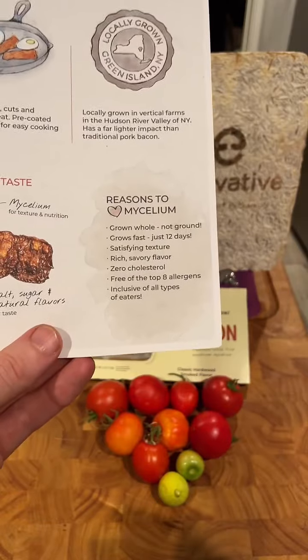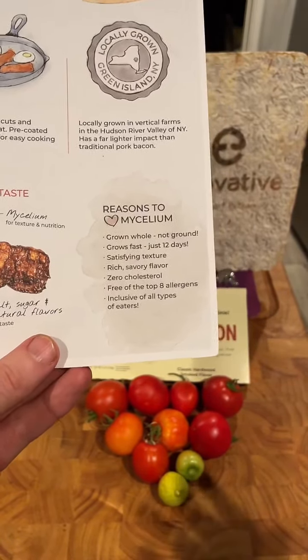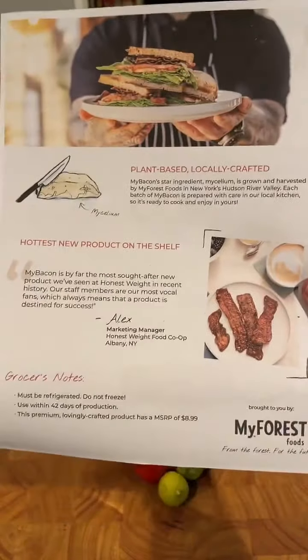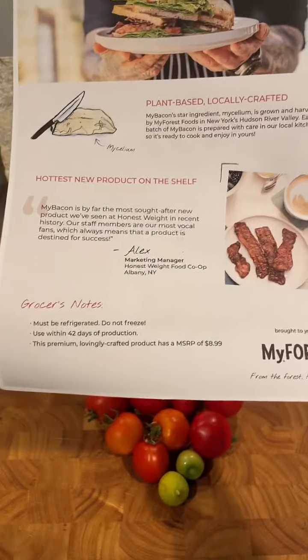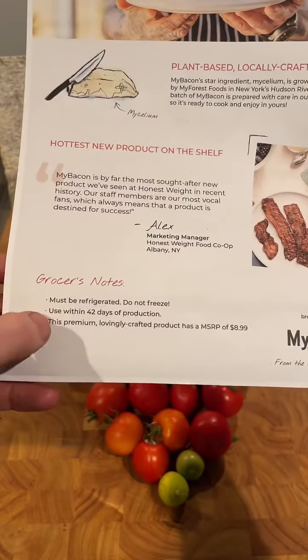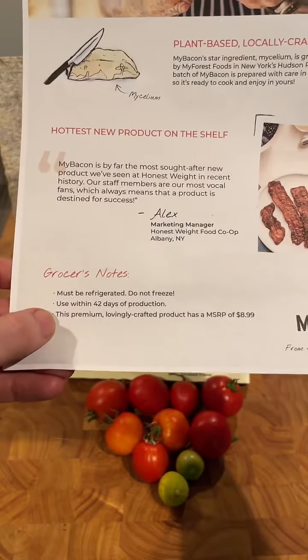Just hang on. Okay. Satisfying texture, rich savory flavor, no cholesterol. Pretty cool. I'm really excited to check this out. So it's plant-based, locally crafted, so it's definitely vegan because it's oyster mushroom mycelium, and it's supposed to bring a lot of flavor. One note, they say don't freeze this stuff, which is good because I was thinking about popping this in the fridge or the freezer when I was going to go away, but I decided, screw it, let's just try it out.